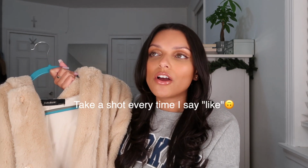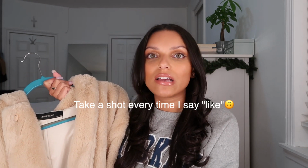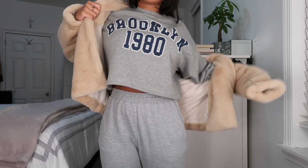one just because most fur coats, when you think about it, you think, oh, super dressy, like going out to dinner, going out to the club, just something dressed up. But with this, you could even wear this with sweats and it still looks so cute and cozy and just put together. I think this is another coat that's really important to have in your collection.